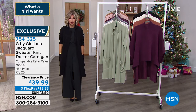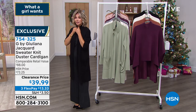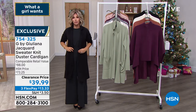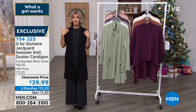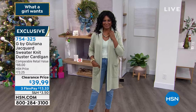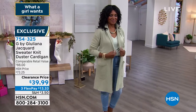Everybody loves this duster. Three things going on here. First of all, we're giving you the cut of a blazer. We're gonna be talking about the notched collar, and the way that this drapes and lays on the body. It's giving us everything we love about that blazer, the way that it fits in the shoulder area down, but it's done in a Jacquard knit. So it's substantial, but it's soft. It's very stretchy. Then notice the length. The length on this is everything.